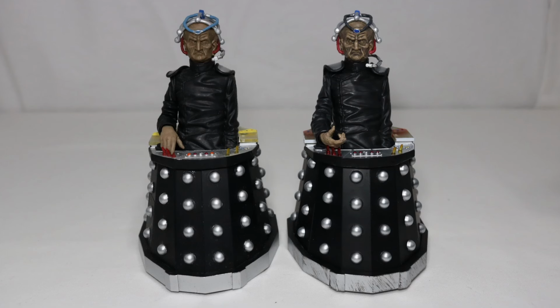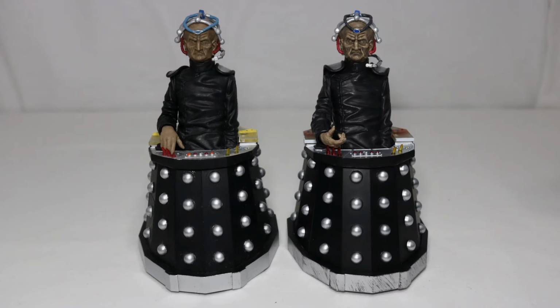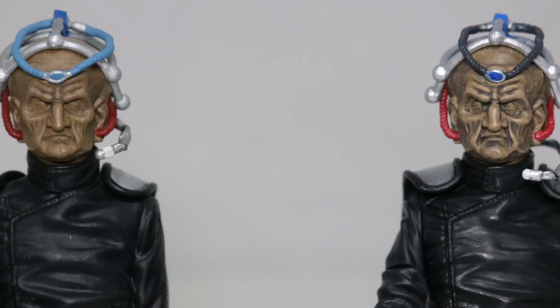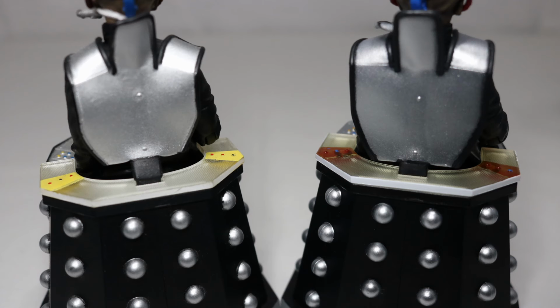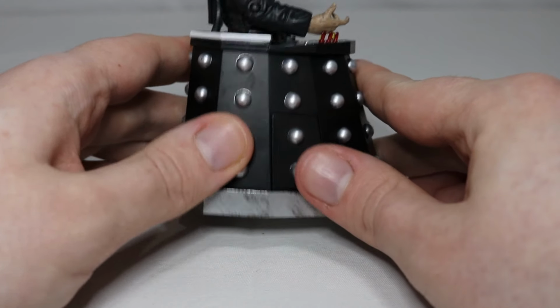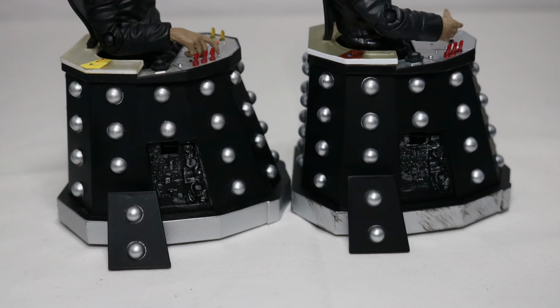The Davros figure is a re-release of the original, which was released in the Genesis of the Daleks set in 2011. It's had a significant glow up, especially on the face, and it looks amazing. It does have some variation to the original, with the black cabling instead of blue, red markings instead of yellow, different coloured switches, and a scratched worn fender. He also has a poppable side panel which will come off when pressing one of his hemispheres. This feature is on both variants.